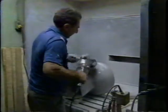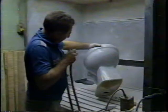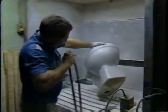Oops again. Some of the fired products have boo-boos. One of the great things about china is that it can be fixed and refired. The glaze in this department has a brightly colored vegetable dye added to it to identify which glaze is which.